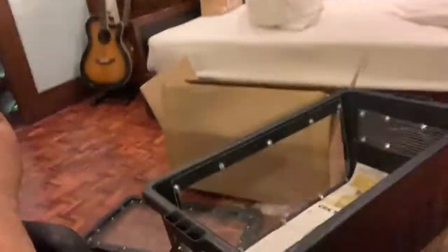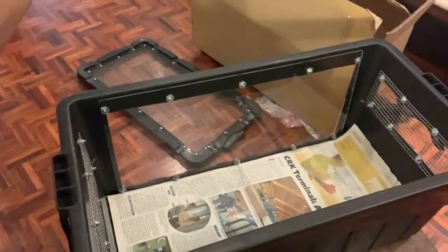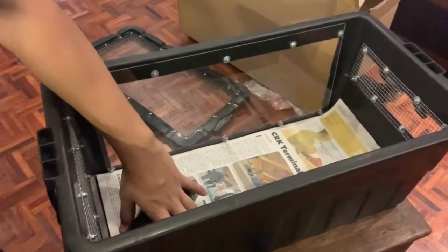Okay, so for one hide, I've decided to get my old shampoo bottle and cut it up. The reason why it has tape all around is because I just want to make sure that if the gecko stays in here, he doesn't cut himself. But this is just temporary until I can find a different alternative. Let's put it right here.